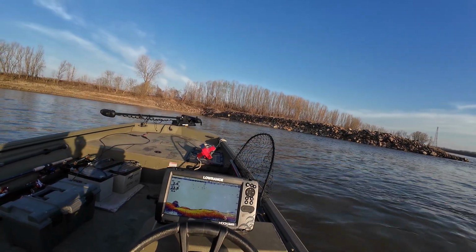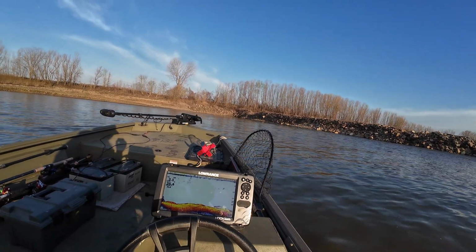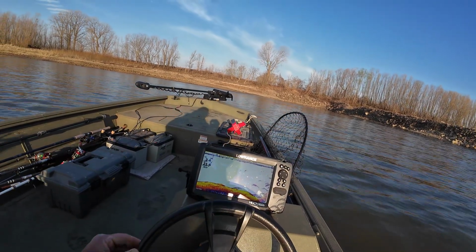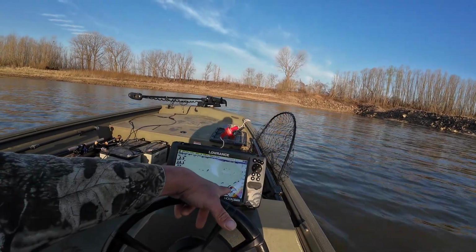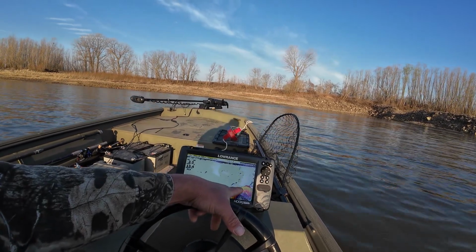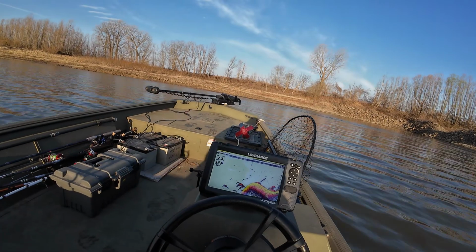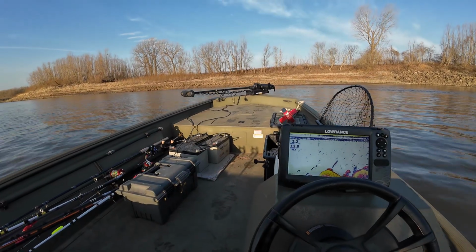That looks like a fish there. That's a good thing. It's kind of getting deeper. Quite a few fish right there off that drop off. It's hard to say whether they're catfish or not, but they could very well be, and there's a couple up here on the drop off. So what I'm gonna do is drop anchor right here, and I'm gonna fish up on the drop off and then on the river side of it.